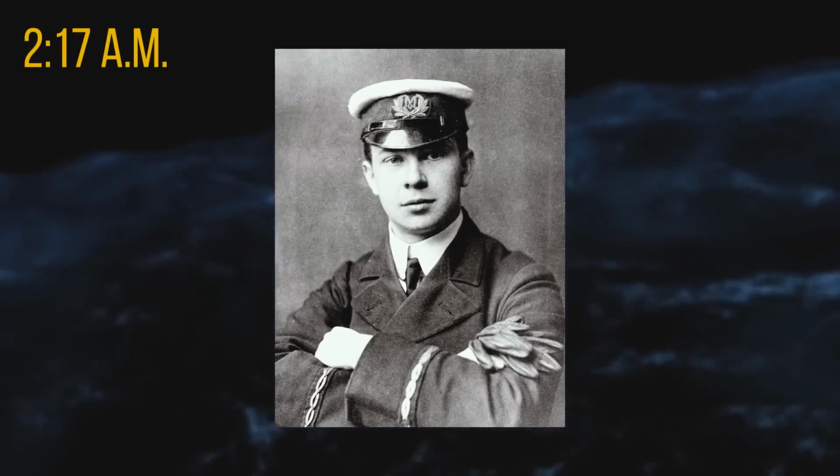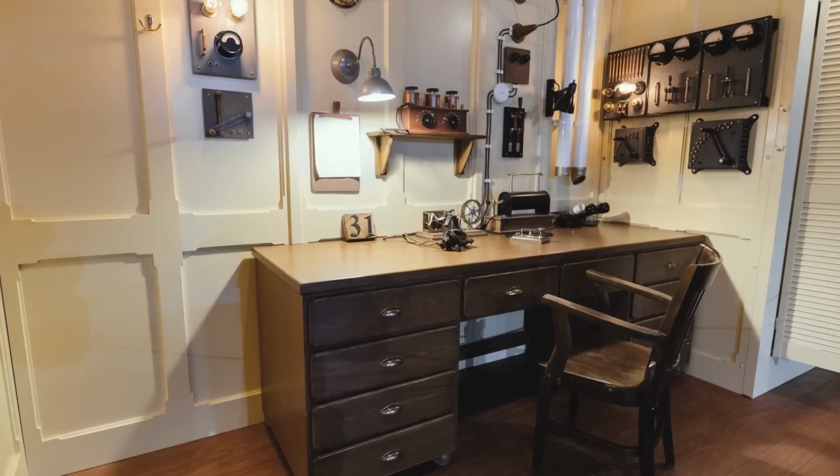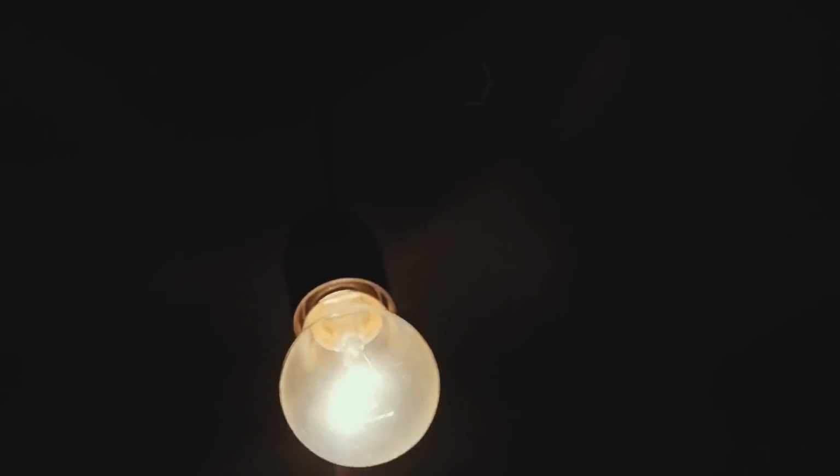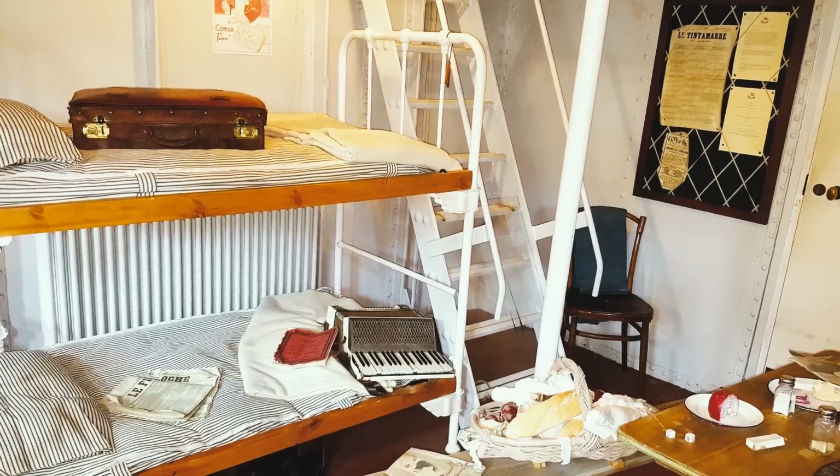At 2:17 a.m., the ship's wireless operator decided to transmit one last distress call. A minute later, the light on the ship finally went out. Titanic and all left on board plunged into darkness.